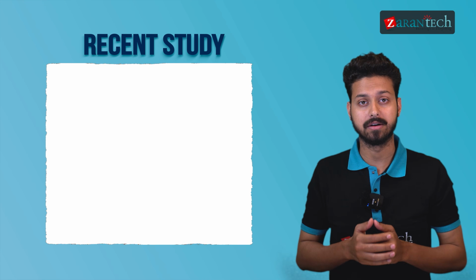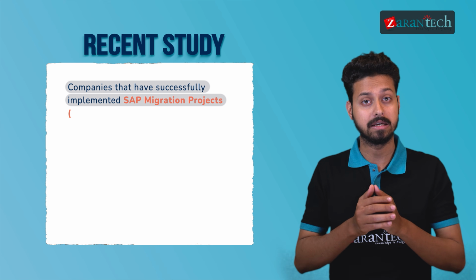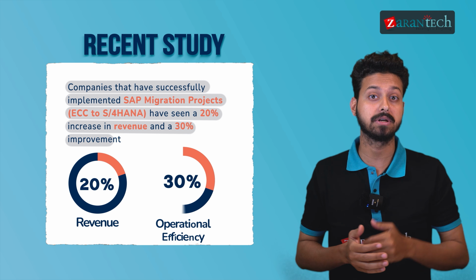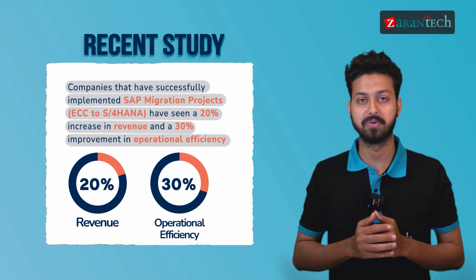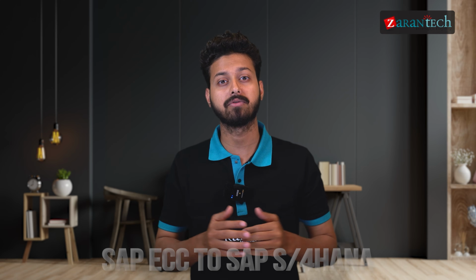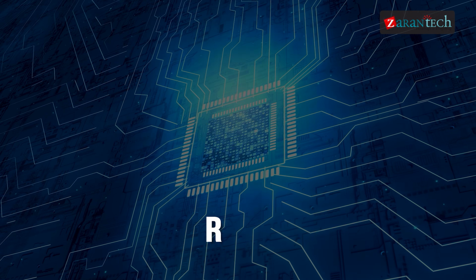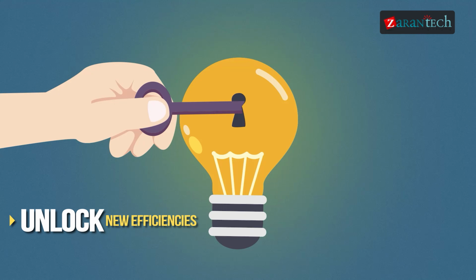According to a recent study, companies that have successfully implemented SAP migration projects, that is ECC to S4HANA, have seen a 20% increase in revenue and 30% improved operational efficiency. That's a significant impact that cannot be ignored. So basically, SAP Migration Project is a comprehensive approach that guides businesses through migrating from SAP ECC to SAP S4HANA. By leveraging SAP's industry-leading solution and expertise, organizations can rethink their processes, unlock new efficiencies, and ultimately drive growth and success.